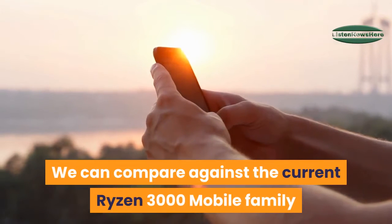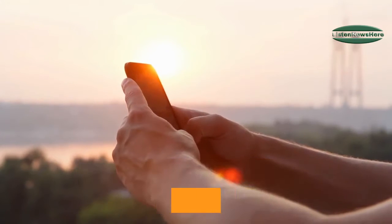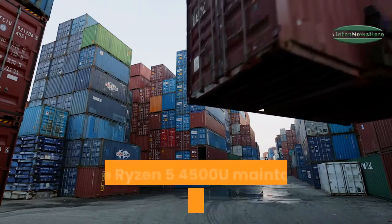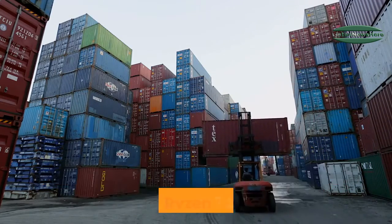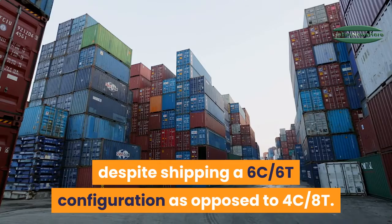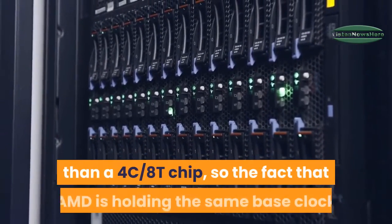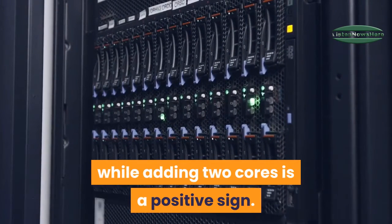We can compare against the current Ryzen 3000 mobile family as well, though not perfectly. Both the 3700U and the 3500U are 4C/8T parts, and AMD isn't shipping one of those this time. It's interesting, however, that the Ryzen 5 4500U maintains the same 2.3 GHz base clock speed as the Ryzen 7 3700U, despite shipping a 6C/6T configuration as opposed to 4C/8T. All else equal, I'd expect a 6C/6T CPU to draw more power than a 4C/8T chip, so the fact that AMD is holding the same base clock while adding 2 cores is a positive sign.